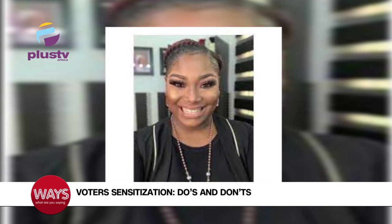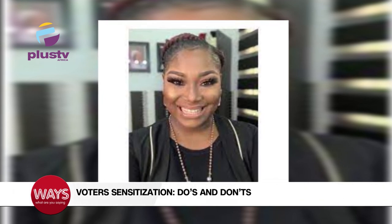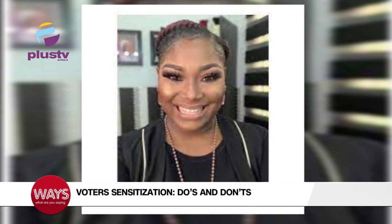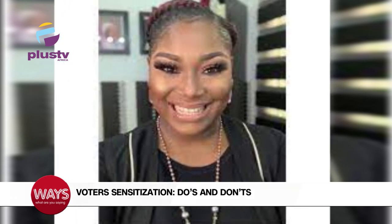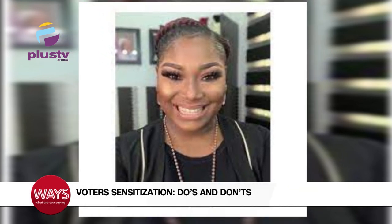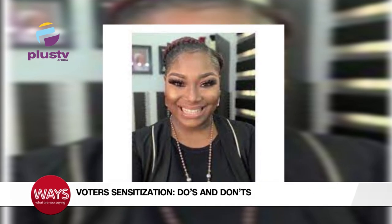I mean, we remember our point that we started talking on about the Labour Party member who was coming out to campaign and his arm got amputated. We don't want to see citizens have to go through trauma just because they want to exercise their civic duties. So please, as much as possible, people can stay safe.